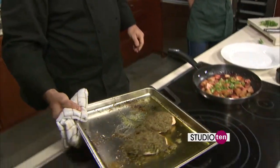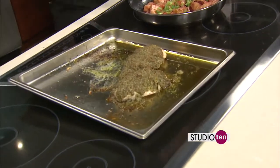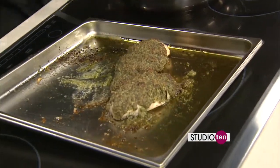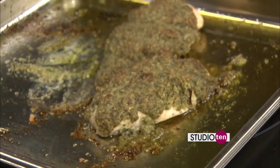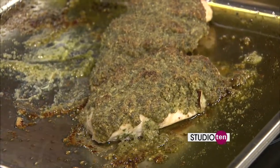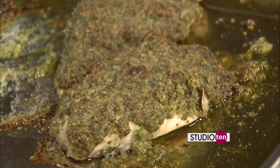And how did you know it was time to take it out? What's your rule of thumb with chicken? Well, if you touch it with your finger and it's firm to the touch and doesn't go in but pops out, that's when your proteins are done. Oh, okay, sounds good. And that looks fantastic. Also, you can stick a thermometer in it if you feel more comfortable doing that. What temperature are we looking for if we do that? About 160 degrees.